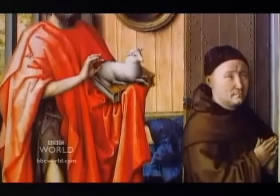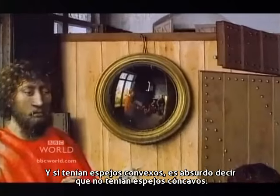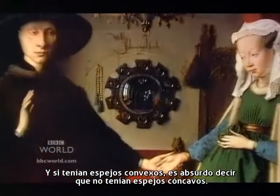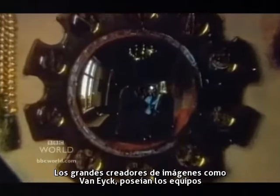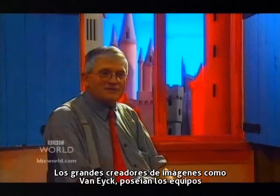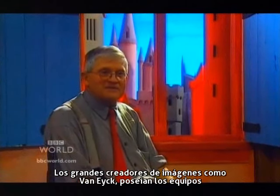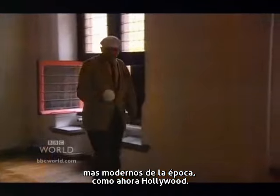There's no doubt they had mirrors. I mean, they had convex mirrors. If they had convex mirrors, it's absurd to say they didn't have concave mirrors. It's actually just a piece of glass the other side. Remember, the great image makers, Van Eyck and so on, are going to have whatever latest equipment is available, like Hollywood will, or anywhere will.